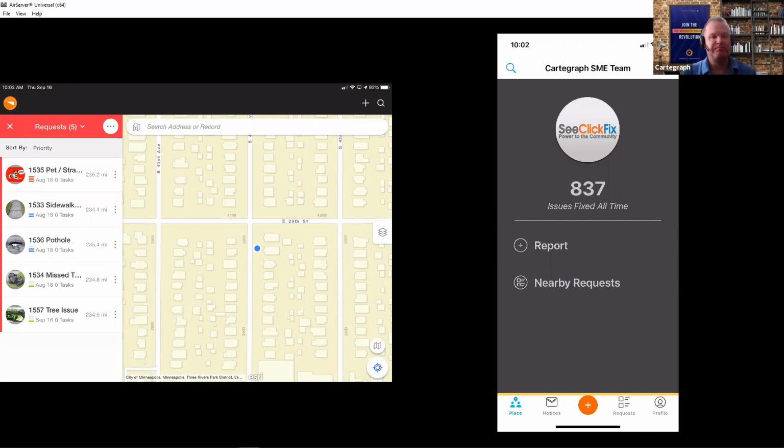And then in that case, we've got those automatic notifications from Cartograph. So even if that citizen doesn't have a SeeClickFix account, they could still receive those emails in Cartograph because they are an additional caller on that service request.